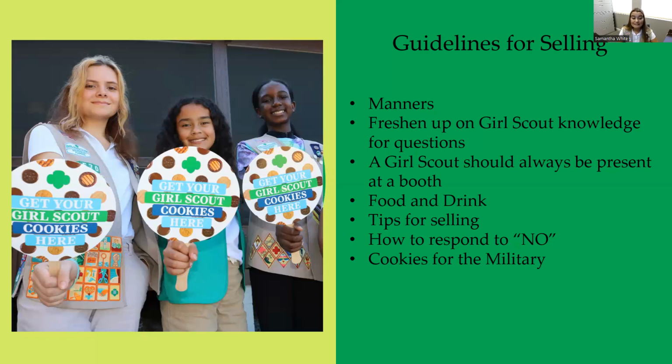Then some little ideas on how you can enhance your sale. Visual aids are a great idea. I include this picture right here. We can see 3 girls holding up a sign that says, get your Girl Scout cookies here. Having that visual aspect for people who might be walking up, so they know what you're out there selling, is really helpful. There's lots of different signs you can have. You can make your own signs to have with you. So a visual aid is a really great tool to have to enhance your sale.